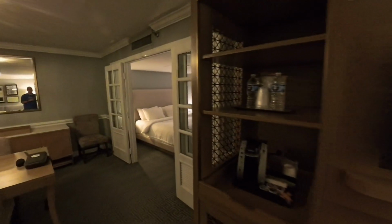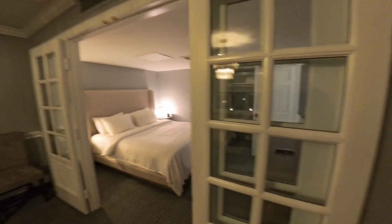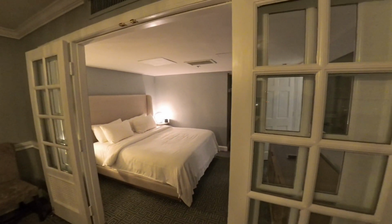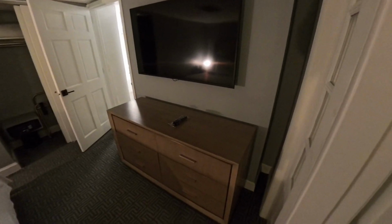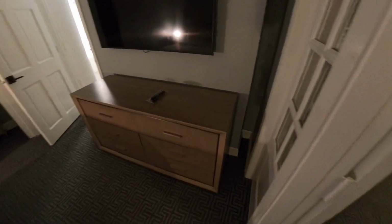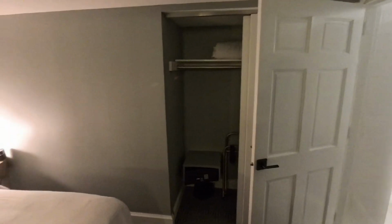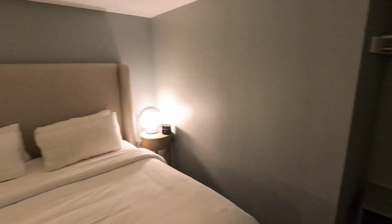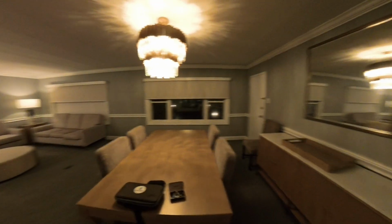3 different restaurants to choose at the Seaview Hotel. Walking into the bedroom, which is a separate room, you can see doors off to the side separating the bedroom from the rest of the room. Large king bed, television in here as well, and some dressers, safe in the closet, extra sheets, storage space, and 2 nightstands. An area, get an alternate view of the table and the wider room.